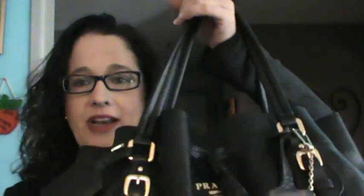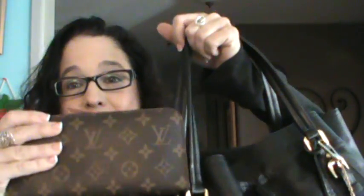And then let me spend some time talking about the Zippy wallet. I don't want to forget Sweet Megan LPB asking which LV wallet I would choose. I would choose this one, the Zippy wallet, and I would choose it in the monogram print. I think the monogram goes with everything, and when I carry a black bag, such as this one, I find that the LV print looks really beautiful.